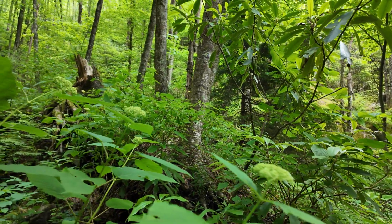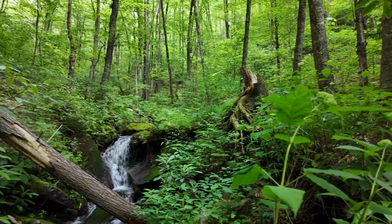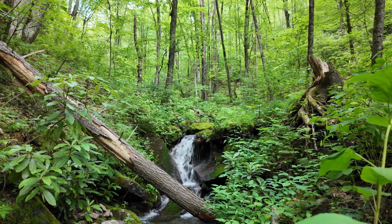From some beautiful, yet sadly out of focus, wild hydrangea to an enchanting cascading stream, the Smokies is always producing the most sublime and restful beauty to behold.